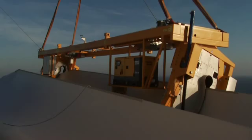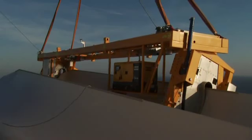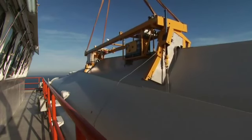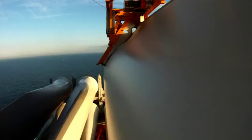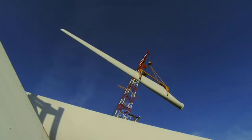Once the tower is in place, each of the 3 blades is lined up. Meticulous planning and safety testing have gone into every step of the process, as accuracy is essential to a good fit. With a blade that measures 52 metres, that's no easy feat.